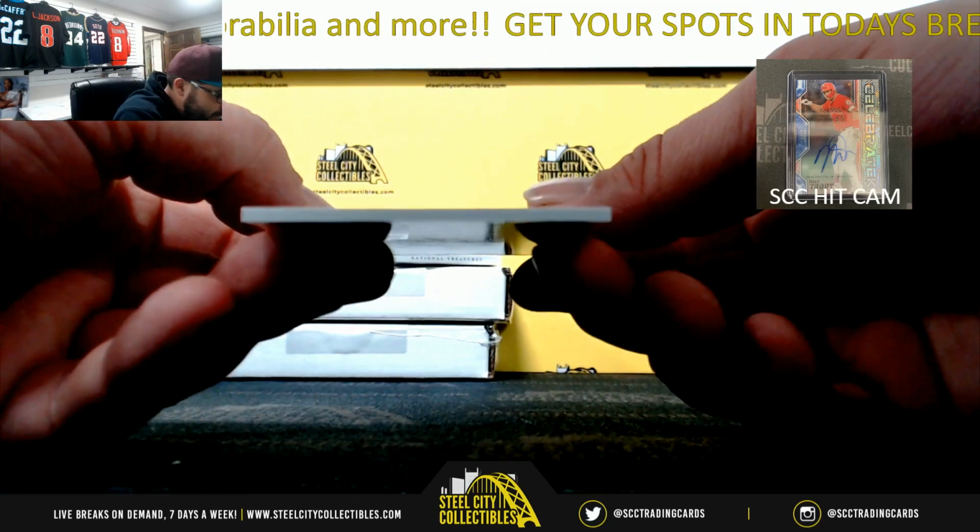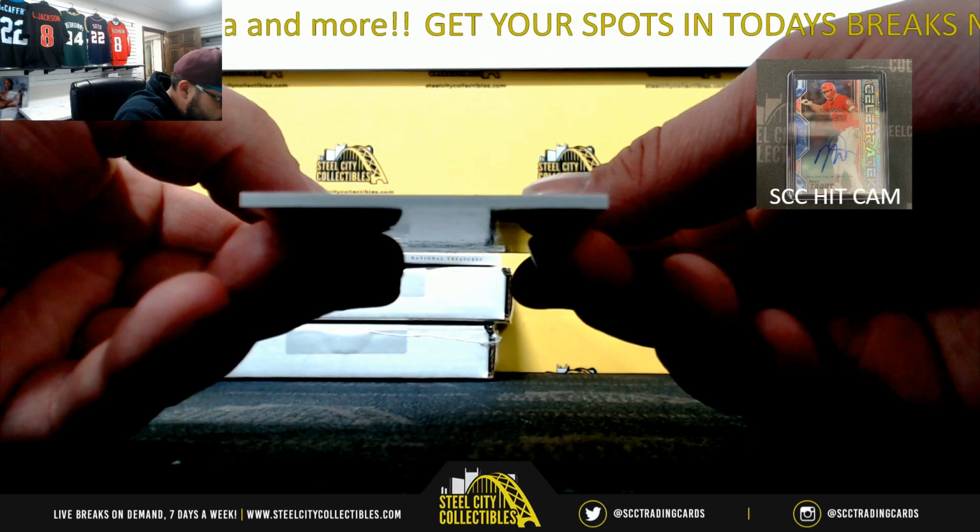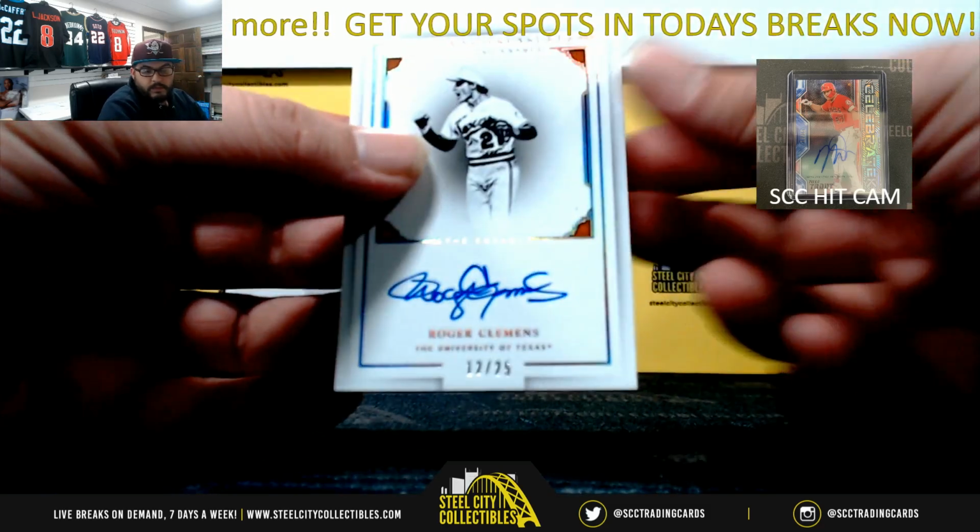12 of 25, National Treasures, Notable Nicknames. The Rocket, Roger Clemens.